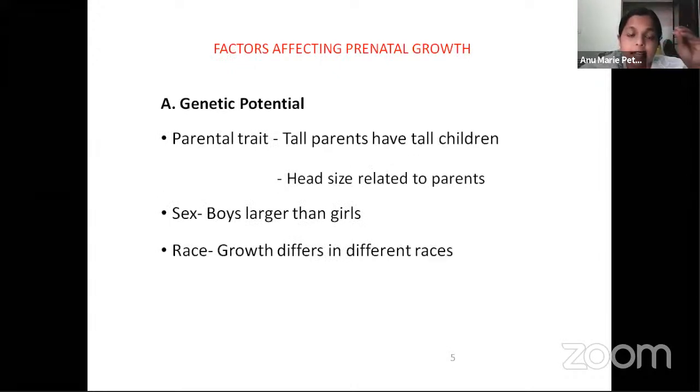Fetal factors: one is the genetic potential. It is a parental trait that tall parents will have tall children. Head size has a familial tendency, so parents who have a large head will have children with a large head, and similarly small. When you measure head circumference for a child and it is either too low or too high, remember that you also have to measure the head circumference of the mother and the father. Gender: boys are usually larger or taller than girls. And race: growth differs in different races.